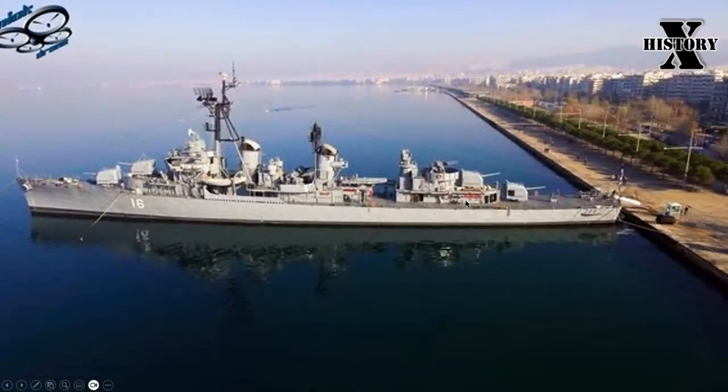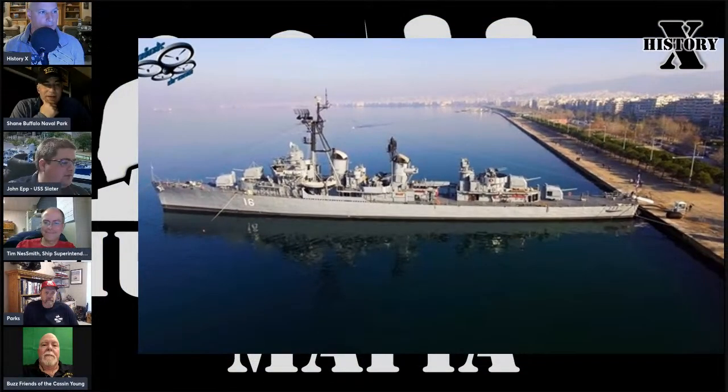Look at that. And there she is today. Really? Wow. What I love about this, and that shows it really well, is that she is in a very similar configuration as the Sullivans. Missing mount 53, but she has the Mark 56 computer or director for the 3-inch on the aft superstructure right above the deckhouse. That is awesome.